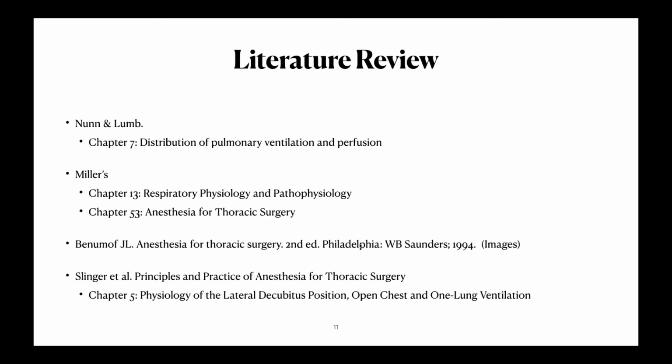This is the literature that I've used, and everything in my slides has come from here. Primarily chapter 7 from Nunn's, distribution of pulmonary ventilation and perfusion. I have used some of the text from Miller's, chapter 13, Respiratory Physiology and Pathophysiology, and chapter 53, Anaesthesia for Thoracic Surgery, by Benumof. Anaesthesia for Thoracic Surgery. I've used their images.